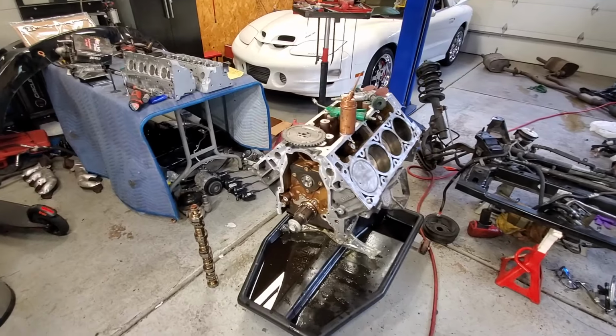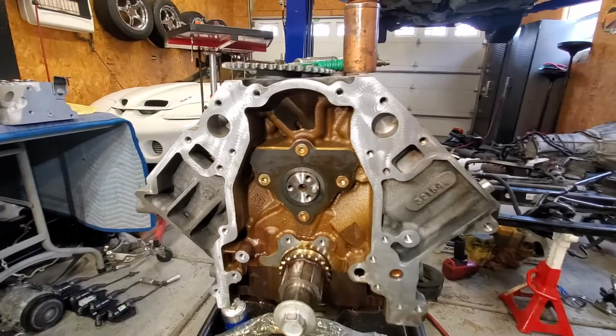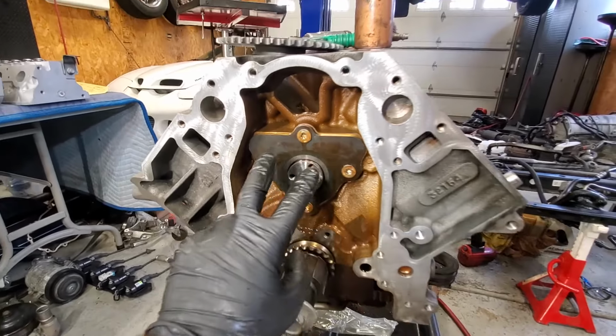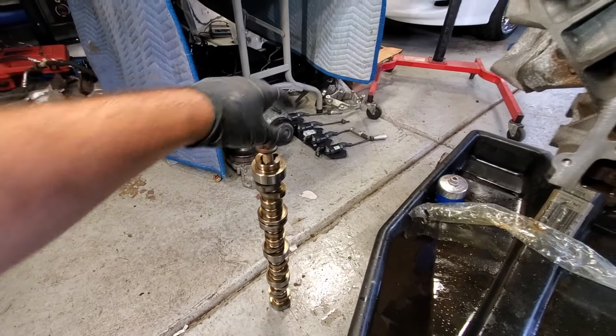All right, our engine is all cleaned up. Our Mayhem camshaft is installed. We have the cam retaining plate torqued and Loctited in place. And now we have a 3-bolt cam instead of the original single-bolt cam.